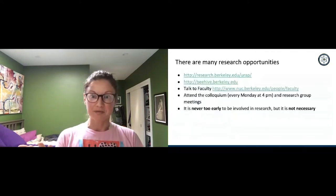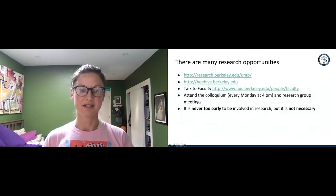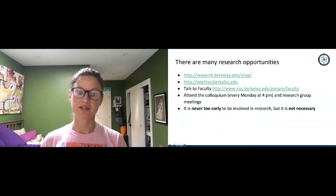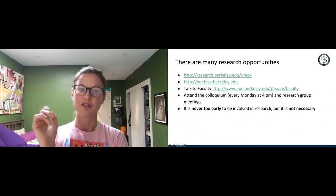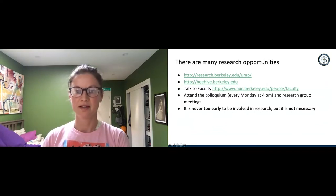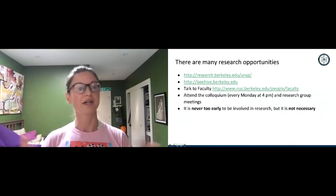Peter did talk about research opportunities. Here are some places to look. There's an, I forget what URAT stands for, undergraduate research something. So here's a list of opportunities. Beehive is kind of like a job posting place, so you can go look for things by keyword. Some opportunities are paid, some are for credit. If you want to learn more about the different faculty in our department, you can look at who works on what.